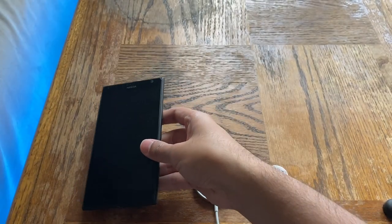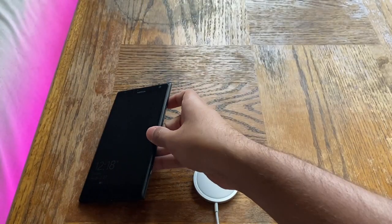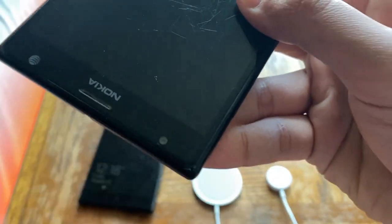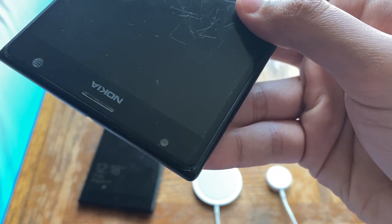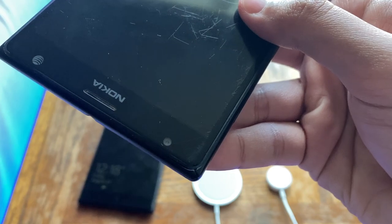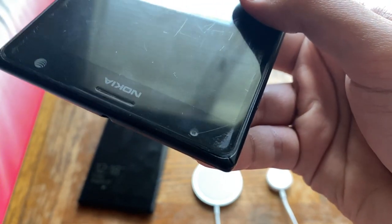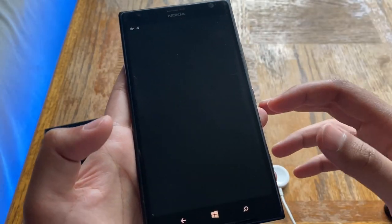Now I'll keep this phone to a side, because I told you earlier that this phone's front camera is missing, if you watched that video that I showed you earlier, and bring this one into the picture. The front camera on the 1520 is a 1.2 megapixel f2.4 aperture camera that can shoot video at 720p at 30fps. So now I can show you the camera interface on the 1520 as well.